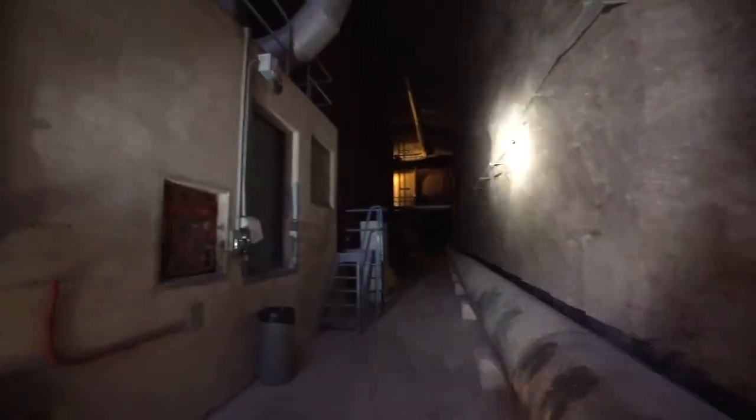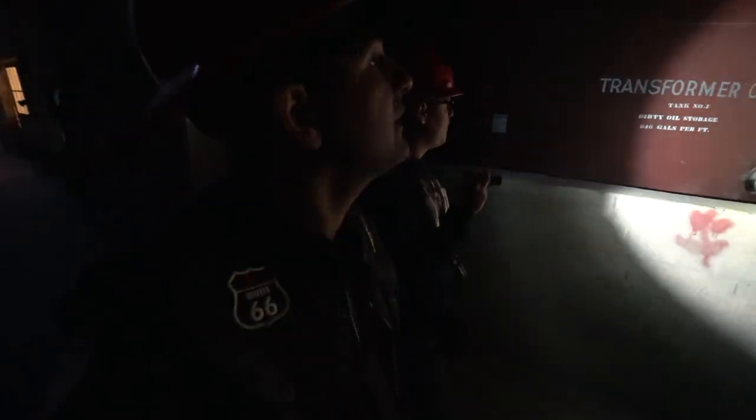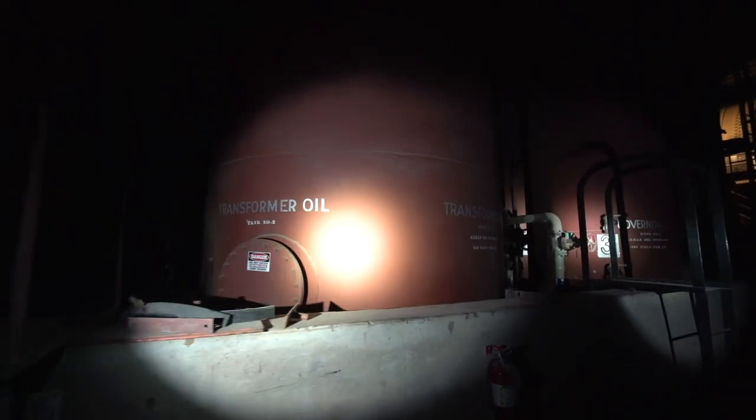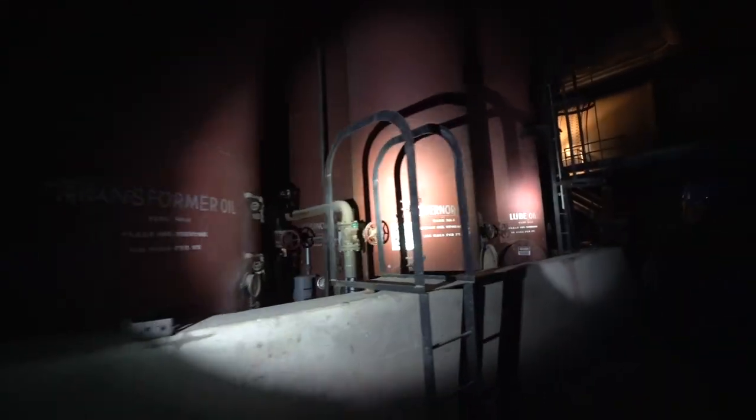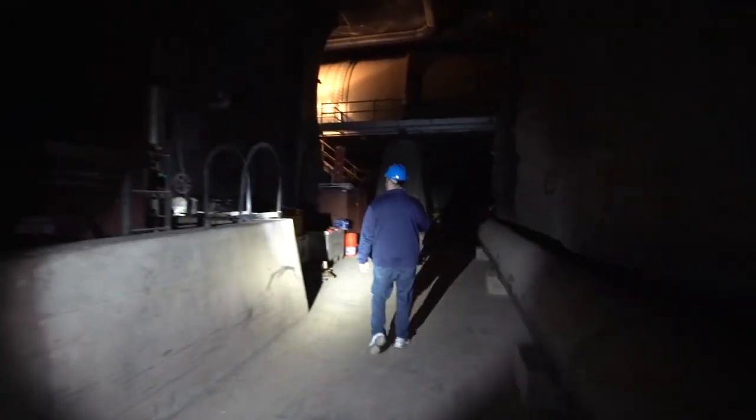Oh, wow. This is actually where we used to have our oil tank farm for transformers, units. This is amazing. Look at the old font on there. Oh, the governor's oil. Arnold Schwarzenegger keeps his oil there. Yeah, the governor. Worst Arnold impersonation ever in the history of the dam.